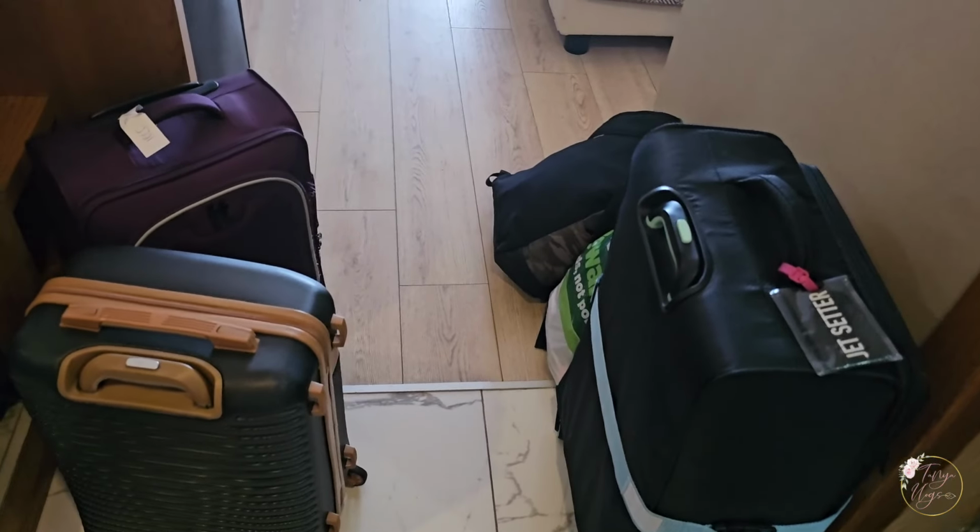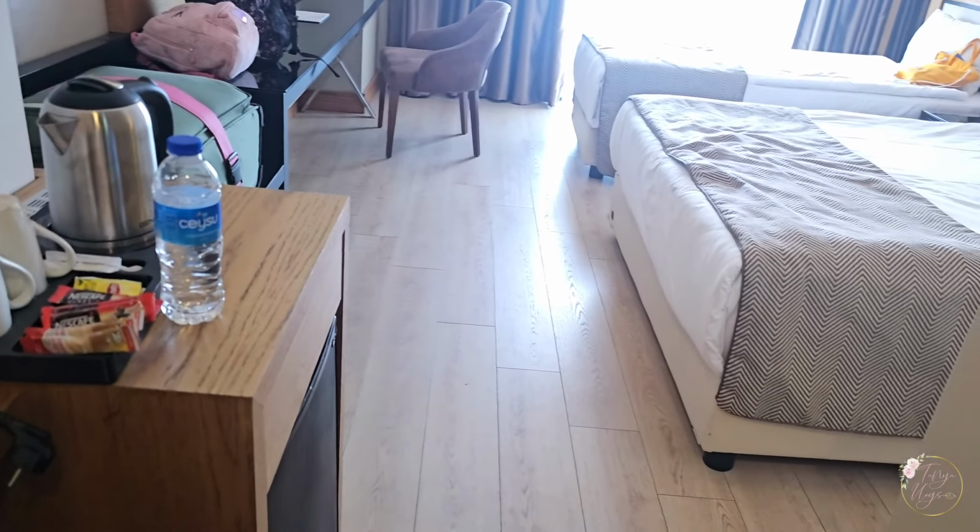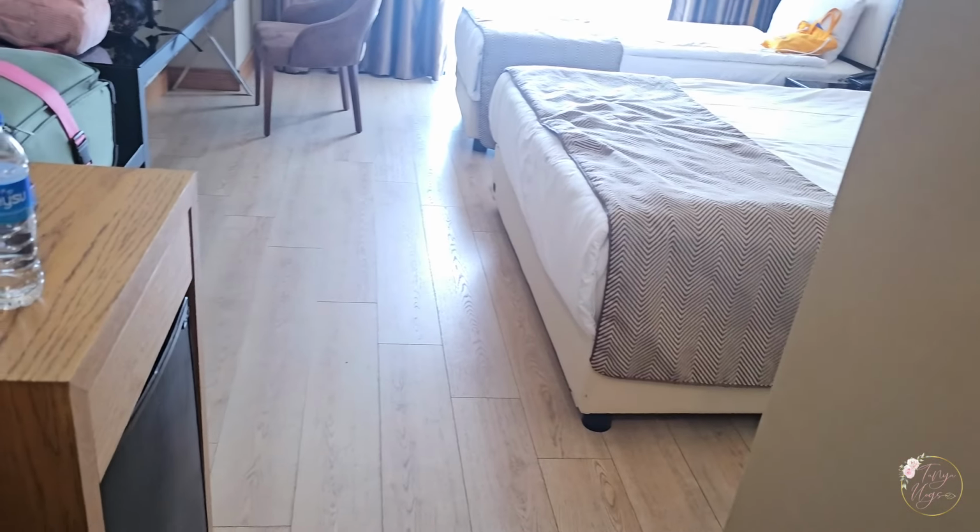So we've just checked into our room. We are on the same floor as my nephew. Their room is also pretty close by. We're gonna go and surprise them in a bit. So here is a little room tour.